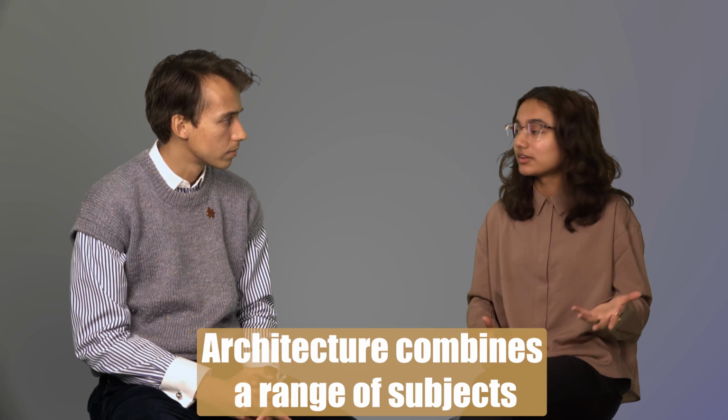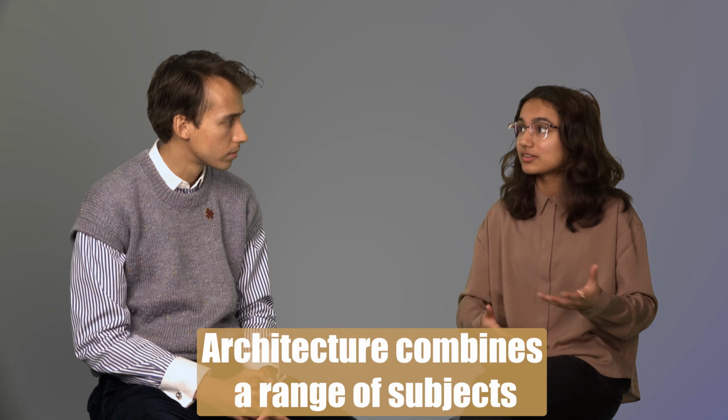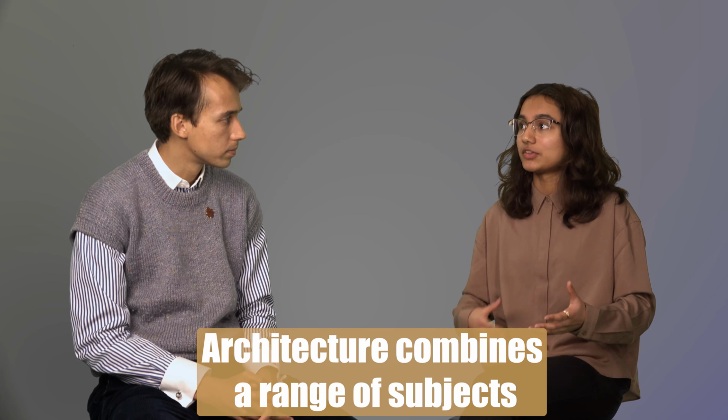To get into architecture at Cambridge, I first studied biology, chemistry and A-level art. Biology, a bit of a random subject for architecture. Yeah, so architecture is a subject which combines different disciplines. You have a more creative subject like art, graphic design, fine art, and then you also combine it with a more scientific subject. Some students prefer to do an essay-based subject like history or English. Architecture is really about combining lots of different disciplines, which is why I particularly enjoyed it.